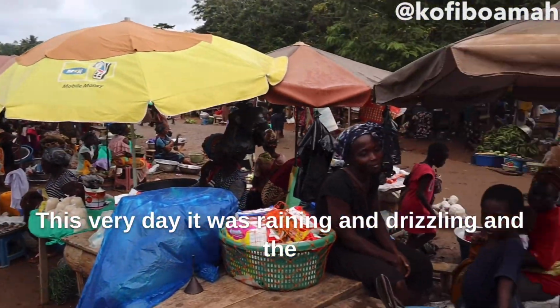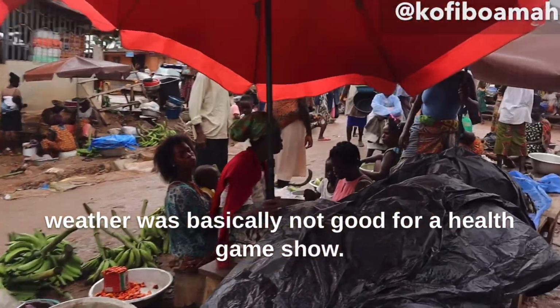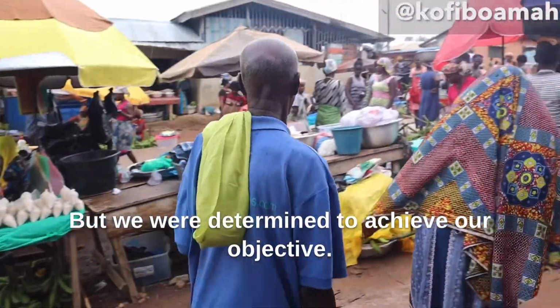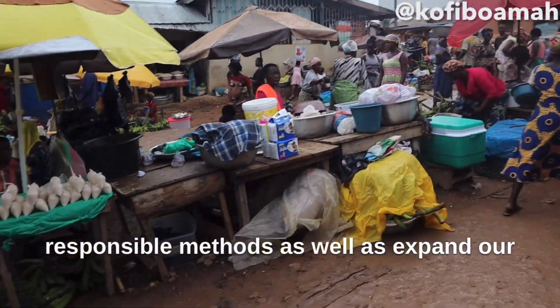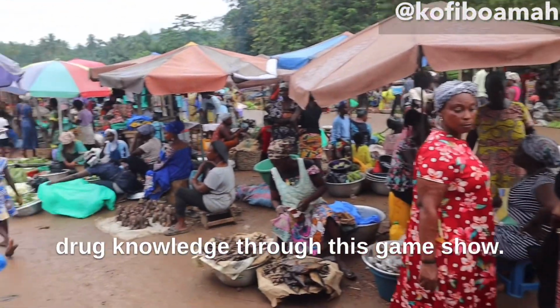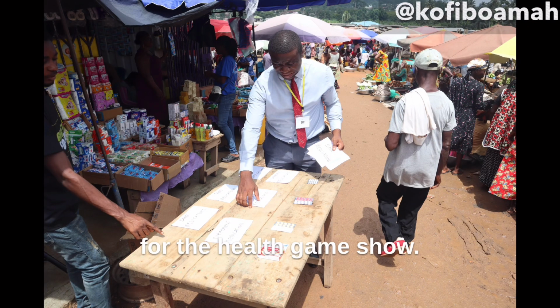This very day it was raining and drizzling, and the weather was basically not good for a health game show, but we were determined to achieve our objective. Now let's delve deeper, explore safe and responsible methods, as well as expand our drug knowledge through this game show. The following are the medications used for the health game show.